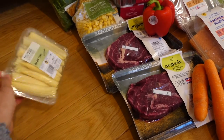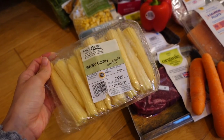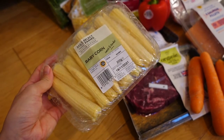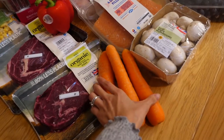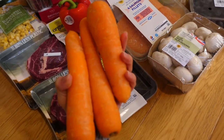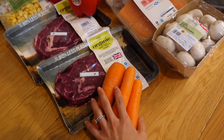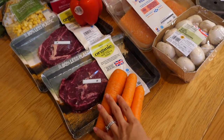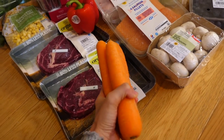And then I also got baby corn. I haven't had this in a while here in London, so I picked this up. It's good for stir fry or just to throw into soups. Got 3 carrots. For the upcoming week, I'm thinking of making veggie broth just to switch things up a little bit because I made chicken broth this week. So I picked up some carrots for the broth.